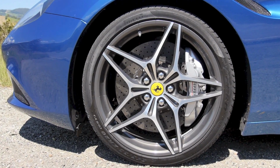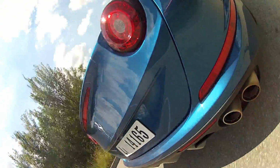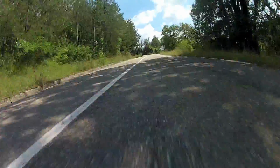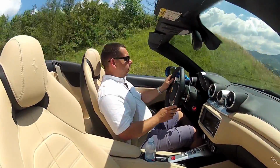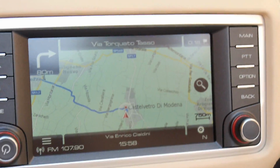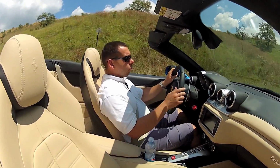This car comes with carbon ceramic brakes as standard. Ferrari claims under normal use they're virtually maintenance-free. Speaking of which, Ferrari offers this car with 7 years of complimentary maintenance. The steering wheel might be a bit too big, and yeah, this sat-nav system may not be top-notch, but it's not bad. And even with the open roof, I can see it, more or less.